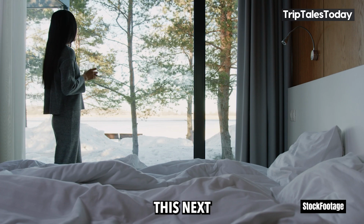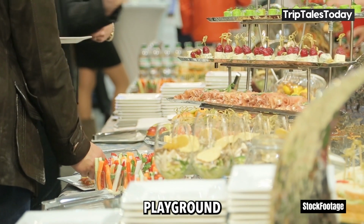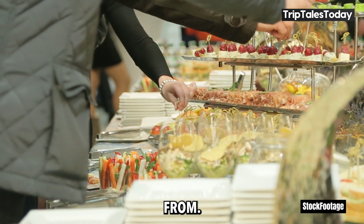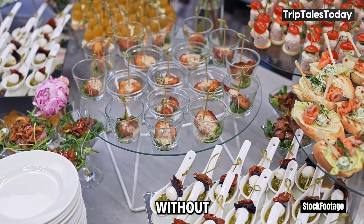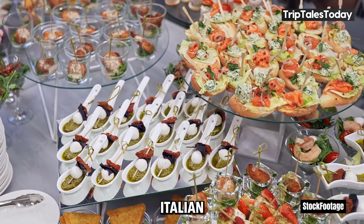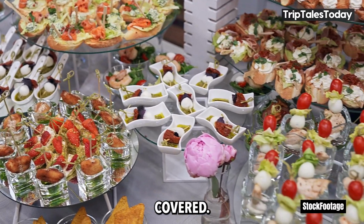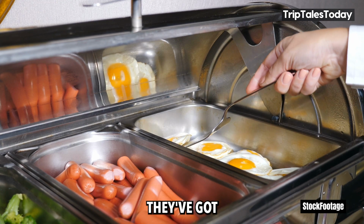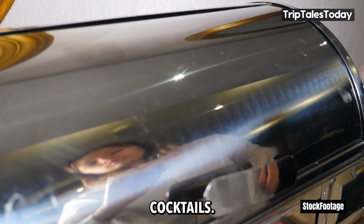Alright, food lovers, this next part is for you. The Grand Bavaro Princess is a culinary playground with not one, not two, but 10 themed restaurants to choose from. That's right, 10. It's like a global food tour without ever leaving the resort. Feeling like pasta? Head to the Italian joint. Craving sushi? The Japanese restaurant has got you covered. Mexican, Oriental, Caribbean, Mediterranean, you name it, they've got it. It's like the United Nations of food, but with better cocktails.